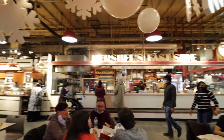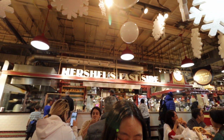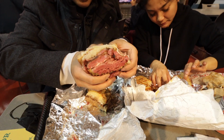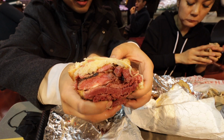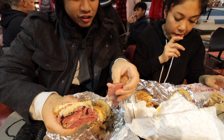Here we are at Herschel's East Side at the Reading Terminal Market in Philadelphia. We got this combo sandwich here. It looks massive. Look at the sandwich. Yeah, the pastrami is definitely juicy. This is a juicy bagel.